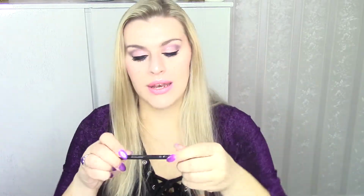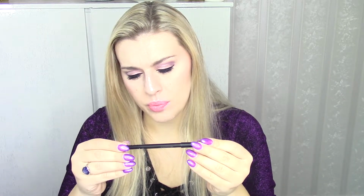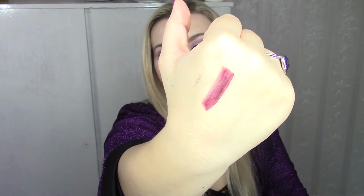Okay, moving on to a little pencil from Emite Makeup, Sire Pure Lip Pencil. It looks really, really dark, and I don't know if that's a good thing for my particular lips. Maybe it's a nice thing for Halloween. I'm not really sure. This is what that color looks like. It's like a very dark burgundy color, like a brown burgundy color.